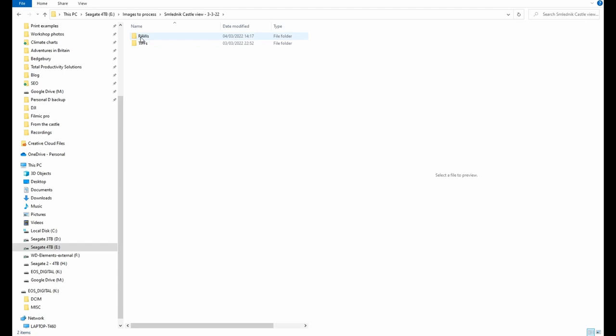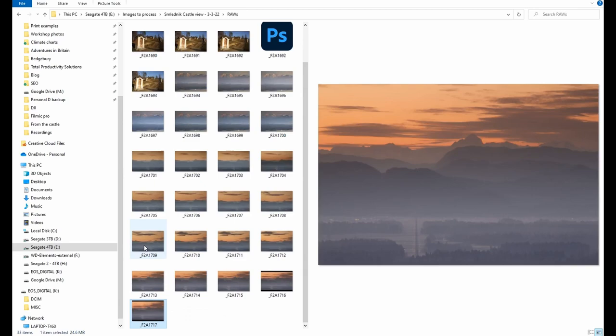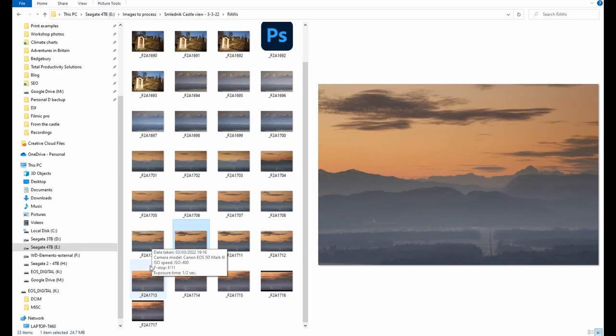So the first thing I do is I go into my RAW folder, and I view them all in Windows Explorer. This way I can very quickly have a scroll through, a quick preview, and try to pick out which images I think are the best. So if we look down here, these are some of the images I took after the sunset, so there was a bit of color and that haze was dampened a bit, it wasn't so bright and intense. And I think these last ones are some of the best.